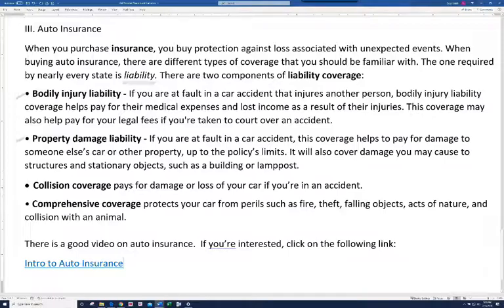All right, collision coverage, that's what you buy that covers damage or loss of your car if you're in an accident. And so if you buy a new car, you're required to have collision coverage, because the people that sold you that car, or I should say, the people that are giving you the loan, they want to make sure that car stays in good condition and that it's got the value that it's supposed to have.